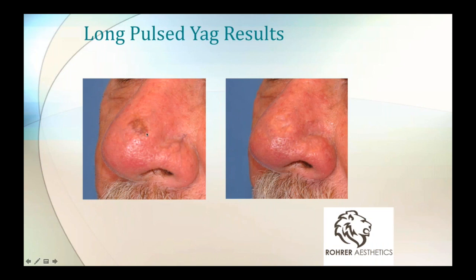This is my patient also. This is a deep venous lake on his nose. There's a little bit of a depression afterwards. That's not because of thermal damage or anything. That's because this was space occupying. But just pop this a few times with the long pulse YAG, and it's completely obliterated. That was one treatment.